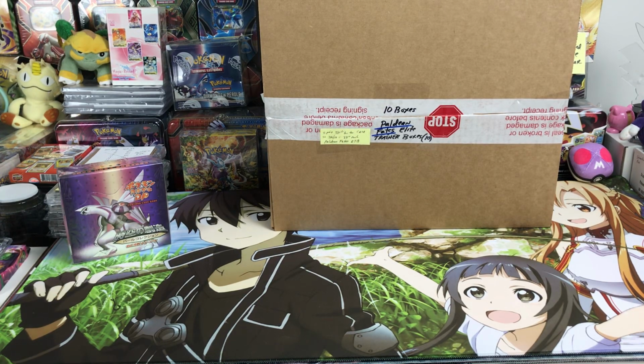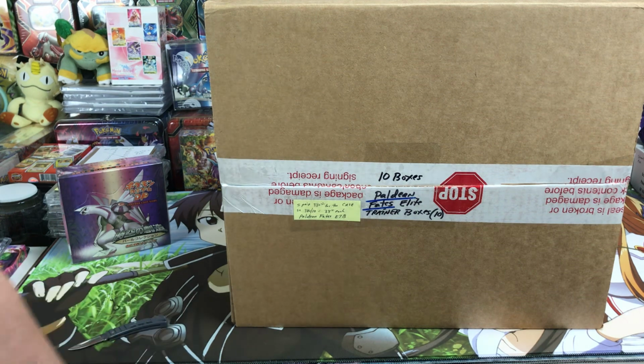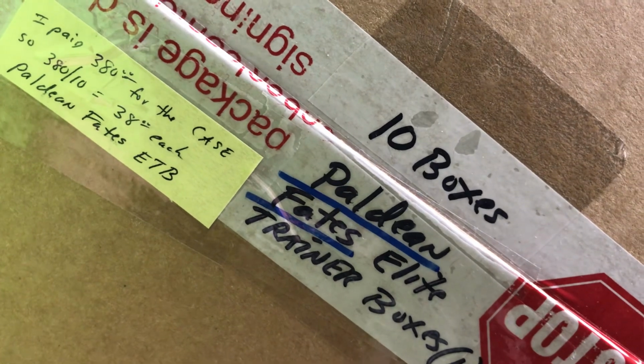I got a couple things to show you. Let's get this big box out of the way first. So I picked up a couple cases. This is one of them, of Paldean Fates. That's what I paid for it. $3.80 for this case. That's 10 boxes. That's $38 each.